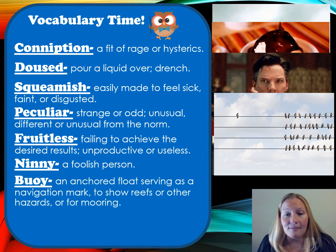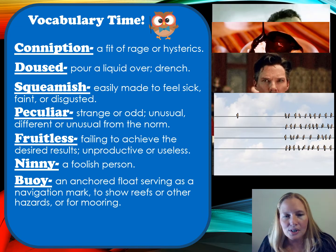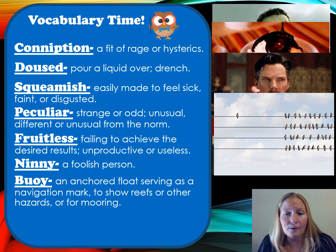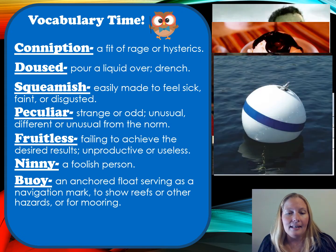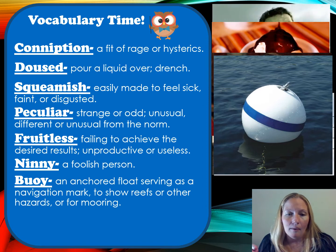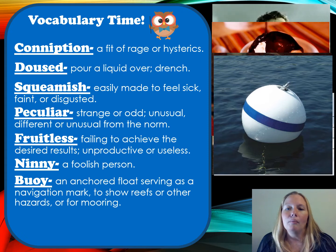And then our last word that we're going to go over, which you should probably already know, but just in case, is buoy. So a buoy is an anchored float serving as a navigation marker to show reefs or other hazards, or for mooring, okay, where people kind of lock in.